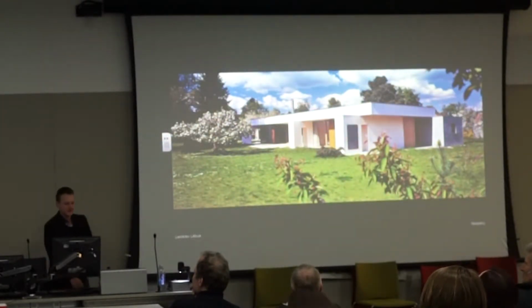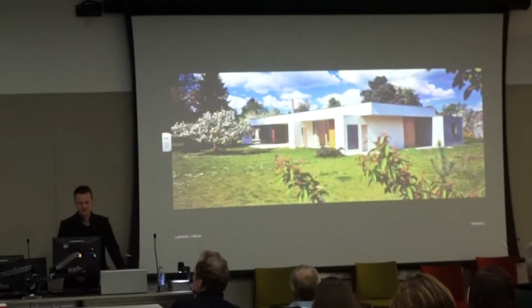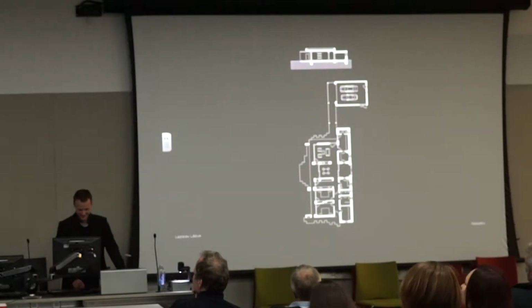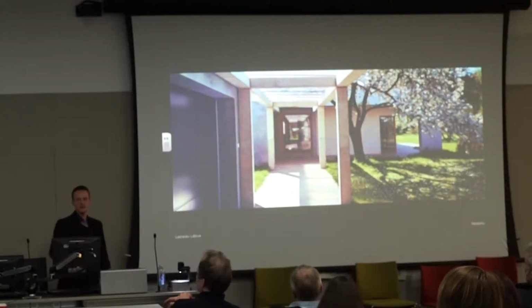This is the villa which was designed by Ladislav Hlabus, who is nowadays the dean of the Faculty of Architecture at the Czech Technical University. So he's my boss. From the picture you can see what's really typical for his architecture. It's kind of poetism and smooth plasters.